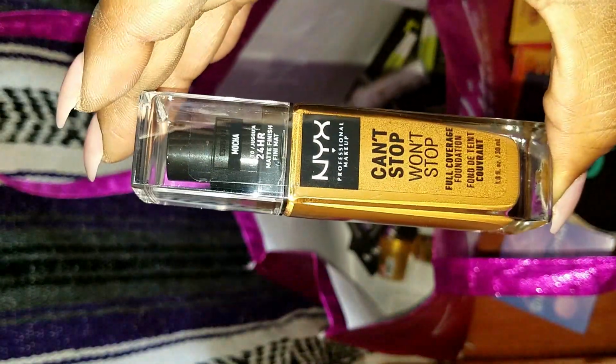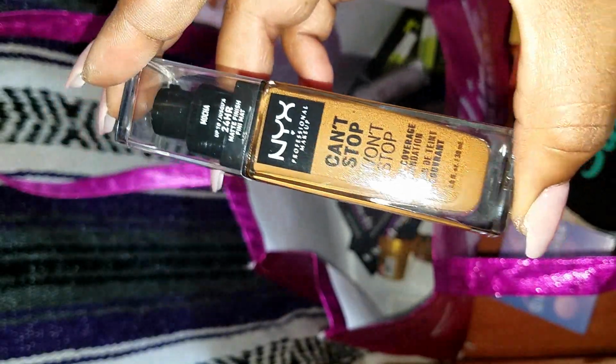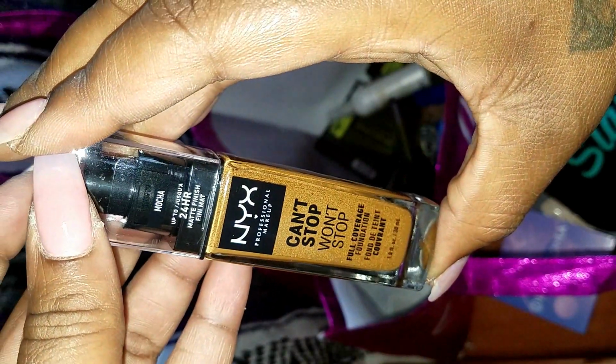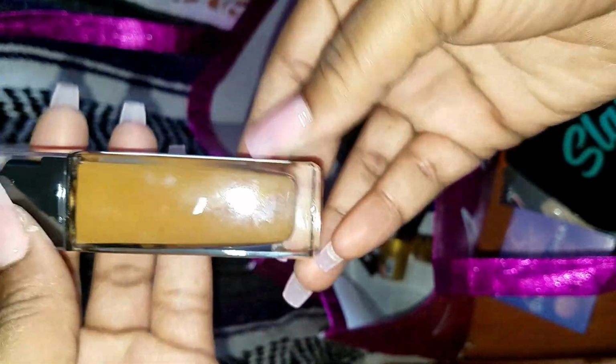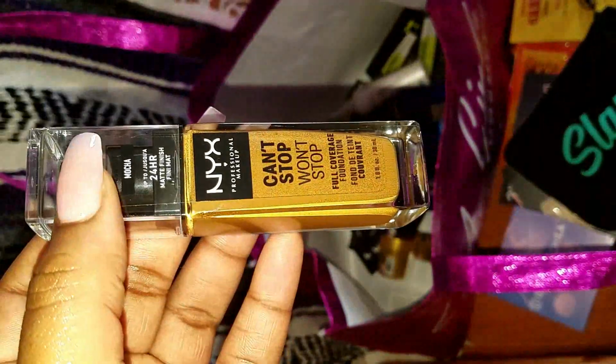Let's just go ahead and get into it. This is the Can't Stop Won't Stop Full Coverage Foundation. And this is in the shade Mocha, up to 24 hours, matte finish. What I'm most surprised about, I'll show you how much is in this bottle. This is, how many ounces? This is one fluid ounce. I'm surprised they gave us a full bottle.